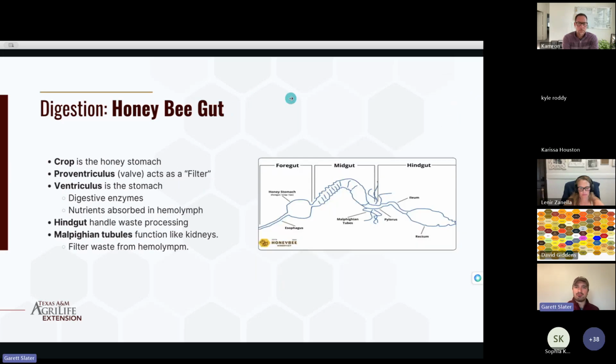This is an example of a worker gut. Remember that even though workers and queens are genetically the same, their guts differ based on what they receive during development. As workers become specialized, they have different features from a queen or a drone. The major difference is what we call the honey stomach, within the foregut. Nectar or pollen goes through the esophagus into the honey stomach. Between the honey stomach and the midgut is the proventriculus, which is basically a filter. It opens and shuts based on whether the bees want to digest and process that nectar.